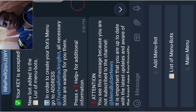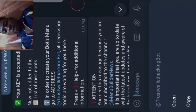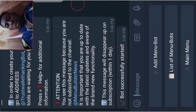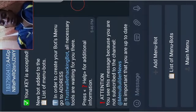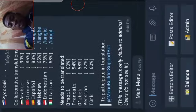So in order to create your bot menu, go to address. So this is your address. You can copy it or you can click on it directly. All necessary tools are waiting for you there. Now all necessary things has been exported to your new bot that you created. So you can just click here, or you go back to click on your bot directly and click on start.